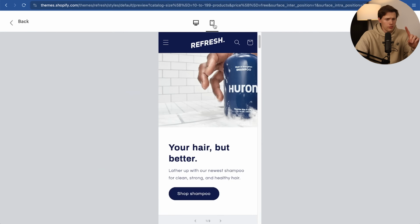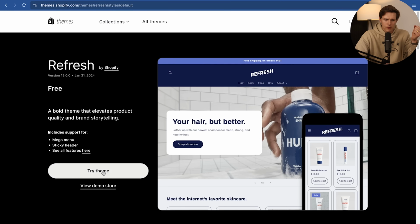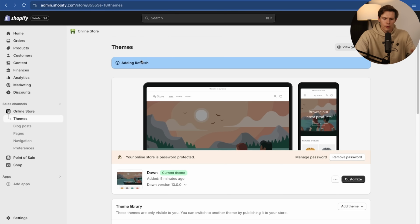Also be sure to check out the mobile site. That's very important. This one, like I said, looks pretty good. So I'm going to click on back. I'm going to say try theme. And it's going to be adding Refresh to your online store themes. And then it brings us back to our Shopify dashboard right here.